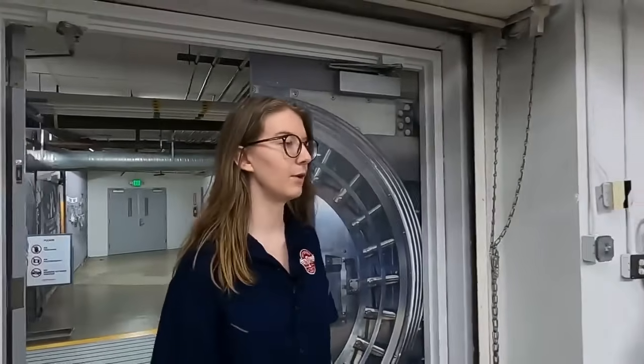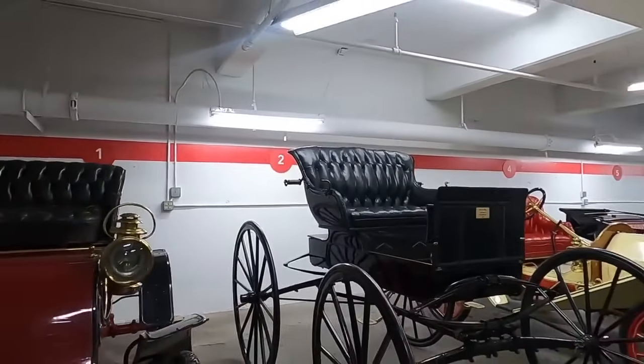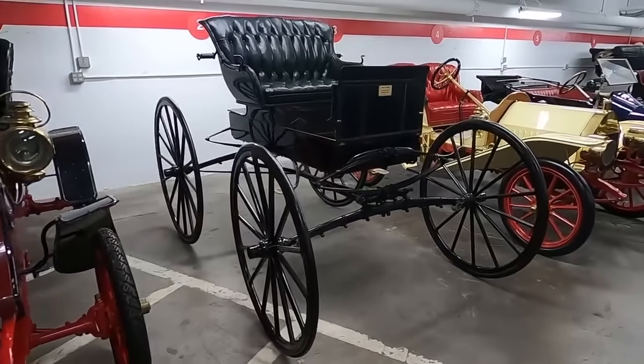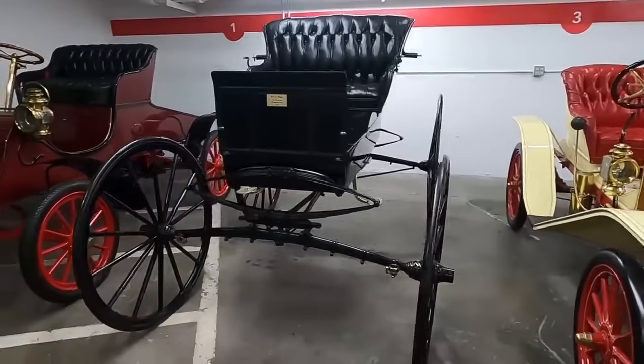All right, and so it's going to be basically a straight shot through, and we're going to start right here with our Studebaker doctor's buggy, which is actually from 1904. So we're going to start here because this is basically the start of the automobile. Before we had cars, we actually had horse-drawn carriages.